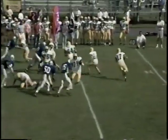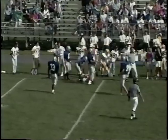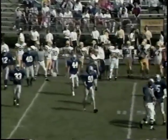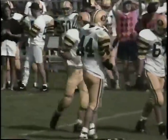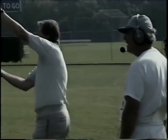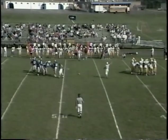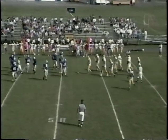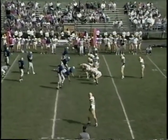Second and 8. Callahan again will roll out, look to throw. He gets the ball out quickly. Again, an open receiver. This time it is incomplete as Bozarth was unable to hang on to the football. Callahan, as we mentioned, is a young quarterback. He's a sophomore. He has tremendous height at 6'2", 165 pounds, but on that particular play, he rolled out to his right and kind of threw off the back foot and didn't get all that he wanted on that ball, and that's why it was incomplete.